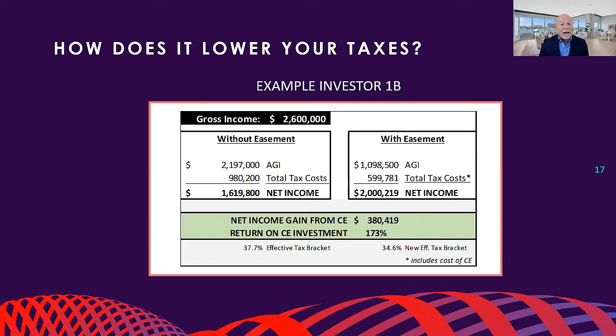That brings his net income up from 1.6 million to 2 million. So he ends up making about $380,419 just by doing this investment. So he has an income gain that he wouldn't have gotten without the investment, of $380,000. That's a 173% return on his investment. Pretty good, right? So if you find these deductions out there that fit your profile, you can actually end up keeping $380,000 more than you would have.